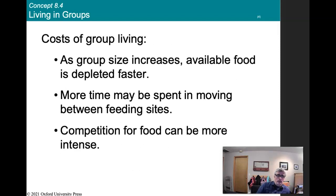But there's a cost to group living. As group size increases, food availability depletes faster. So you can think about a field. If you've got 2 deer, they've got plenty of food. If you've got 100 deer, they're all sharing the same resource. It becomes limiting. More time may be spent moving between feeding sites. So if you need a larger feeding site, you're moving slower as a group. And this can create competition for food.